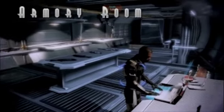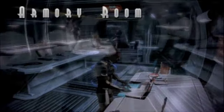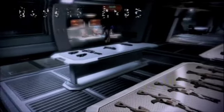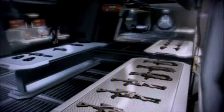This is the armory, where small arms are maintained and upgraded. Using Omni-Tool, computer-aided design... That's all for now. Logging you out, Shepard.